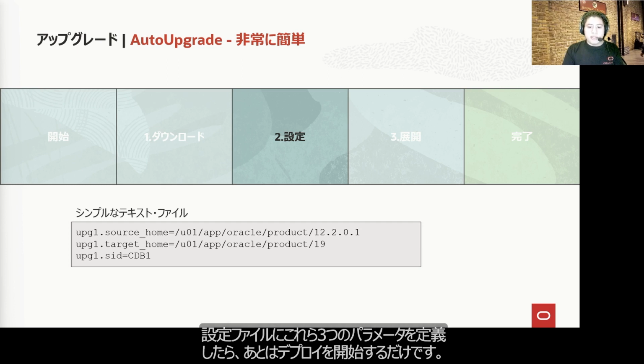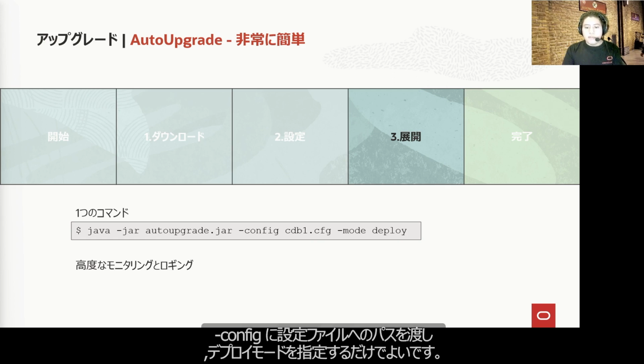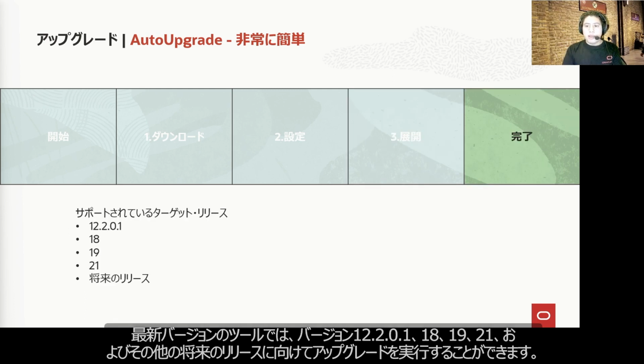Once you have defined these 3 parameters in the configuration file, you just need to trigger the deploy. This is, you just need to run java -jar autoupgrade.jar -config, the path to your configuration file, followed by the deploy mode. After that, you just need to wait a few minutes and you will have your database upgraded, and that's it. In the latest version of the tool, you can perform upgrades towards version 12.2.0.1, 18, 19, 21, and any other feature release.